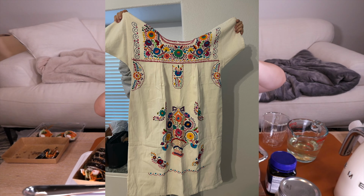And so like, and I'm not sure if I got ripped off when I bought my mom's dress. I bought her like some dress from Mexico. Can you pass it over here? I don't want to get food on it. I'll take a picture of it and I'll post it right here.